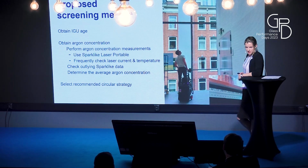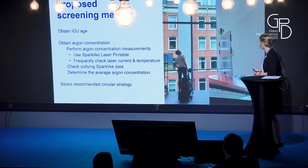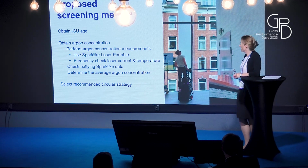So then I come to the proposed screening method. If you want to screen an existing IGU in a building and you want to think, can I reuse it on a high level, then first obtain the IGU age. That can be done, for example, by looking for the codes. Most IGUs have them, and if not, have a talk with the manager of the building. They mostly know when it was renovated.